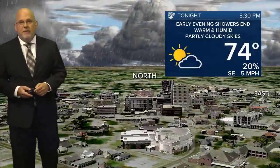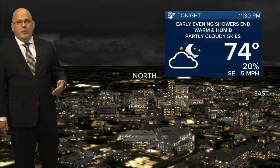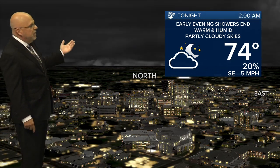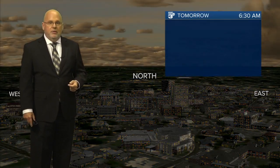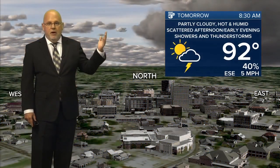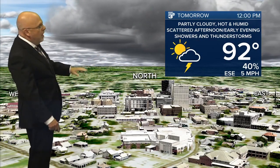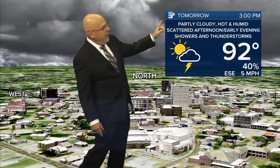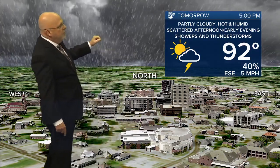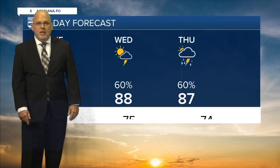So overnight tonight, things quieting down. 74 for your low with warm and humid conditions. Partly cloudy skies as we get deeper into the overnight hours. Some clouds early, and that moon getting close to being a full moon later this week. And then for tomorrow, fair to partly cloudy skies, hot and humid, but we'll see probably a better chance of scattered showers and thunder showers, especially in the afternoon hours. We see that coming in about 3 or 4 o'clock in the afternoon, with the model giving us, at least in Lafayette, a little bit of a downpour.